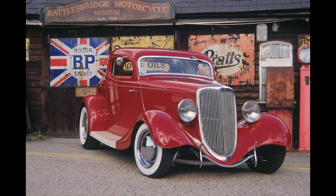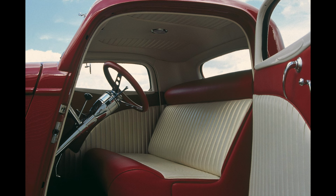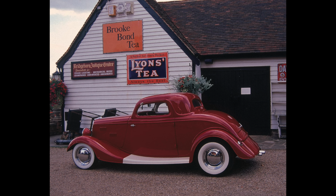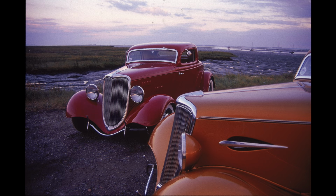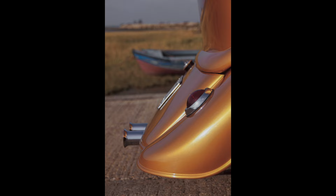Now let's jump back about 15 or 20 years when I had a photo shoot with Dave and his 1934 Ford Coupe and Neil Tapman and his 34 Sedan. The very short story is that following this shoot I was encouraged by a professional photographer to pursue my interest in photography and perhaps go full time. The rest, as they say, is history.